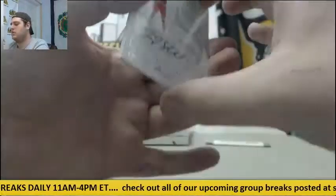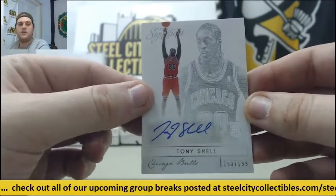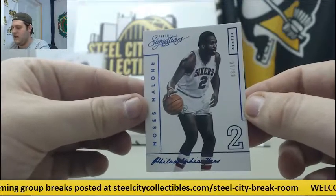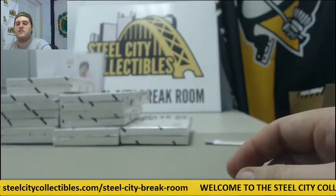For the Chicago Bulls, out of 199, Tony Snell, rookie card auto, 153-199. And for the Sixers, 6-10, Moses Malone for the Philadelphia 76ers.